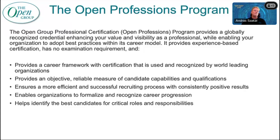But what was really missing in that process was a defined set of criteria, a level playing field for a technical professional, so that they could actually move through their career to aspire to become something one day, a technical executive. So this really drove me to make a case for defining the Open Professions standards when I joined my next company, IBM.